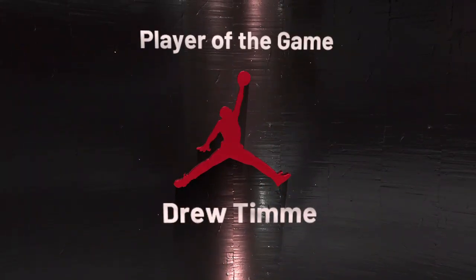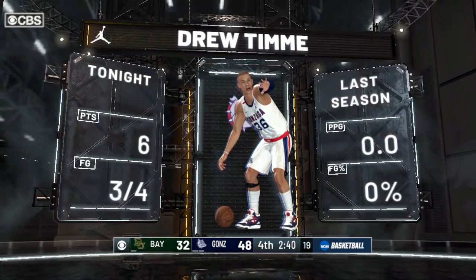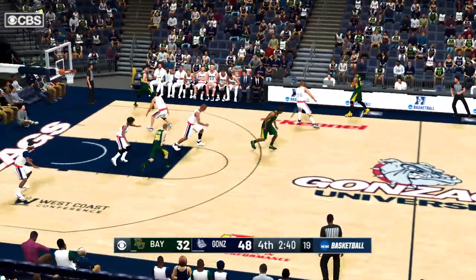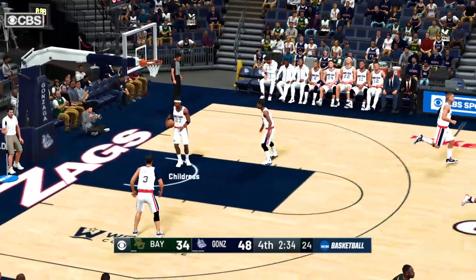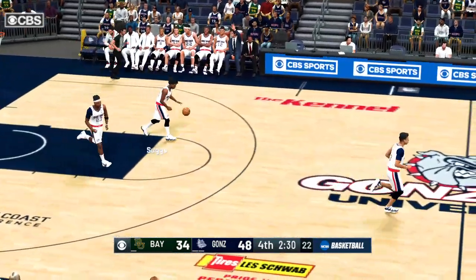Final buzzer. Let's take a look at our Jordan player of the game. Yeah, and his percentage from the field tonight, just amazing. He hadn't just been gunning. He's been picking his spots, and you need that kind of patience and discipline to shoot as well as he had. Good on the shot. The inbound play works to perfection. You got to love to get those quick hitters.